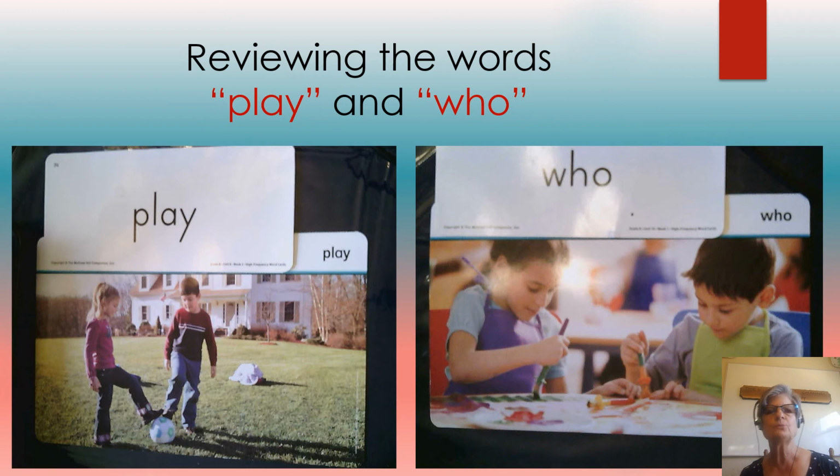Hi, on this slide, we're reviewing the words play and who. If you look on the left-hand side of this page, you will see the big word card with the word play on it. We're going to point to each letter as we say the name of the letter, then we're going to say the word. Let's begin. P-L-A-Y, play. Let's try it one more time.